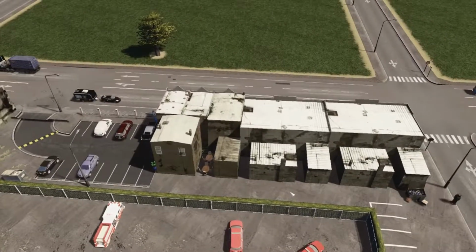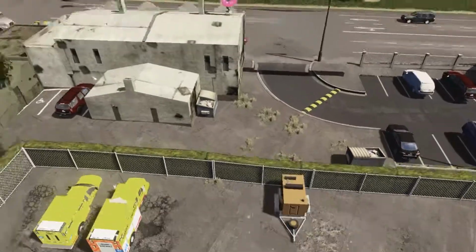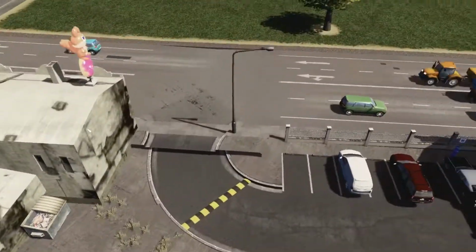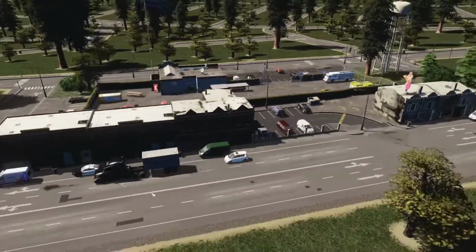But we threw some dumpsters back here too, guys. Did some tufts of grass here and there. Just trying to get some details, let it be a little more realistic than the vanilla version. We threw this fence in here. I like it, guys. I'm liking the builds.